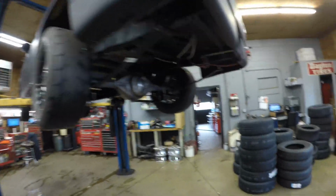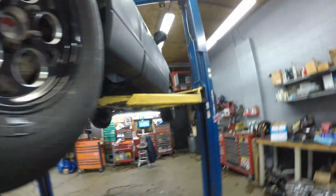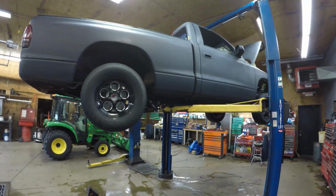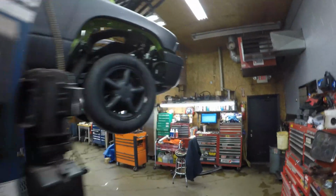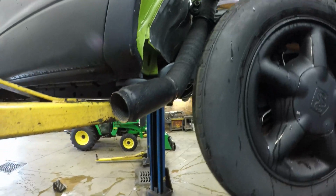Let's see if there's anything I'm forgetting. No, I think that is about it for now. Do a quick walk around. You can see how everything's packaged in this downpipe.